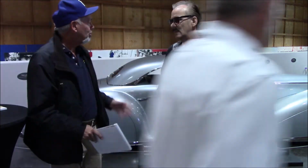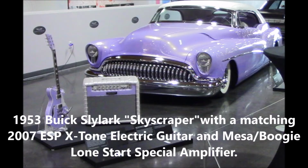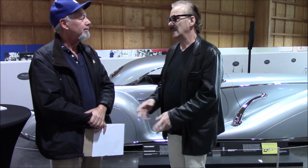And your cars, to me, have attitude, like that Buick over there. What a beautiful car. And when you see it coming down the road, you get out of the way, right? Right, run you over. The Skyscraper, the 53 Skylark over there, that was the first car James and I built. And yeah, my cars have to have style, elegance, and most of all, I have to have attitude. I love that. A nice rake on it, nice position on it.